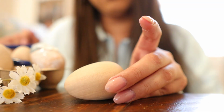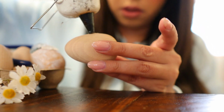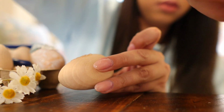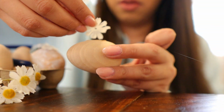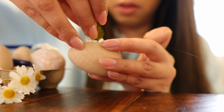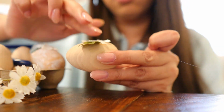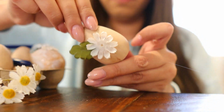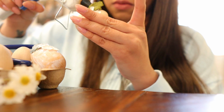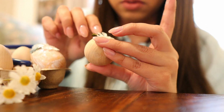Okay friends, so I actually ended up doing it a little bit different, and I did use the hot glue to glue the flower part and the leaf part to the egg. I tried to do 2 of them with just Mod Podge, but they were not sticking down at all. So I figured that this still worked, and I just went ahead and brushed the Mod Podge on top of it. Just wanted to let you guys know that that is something different I did.